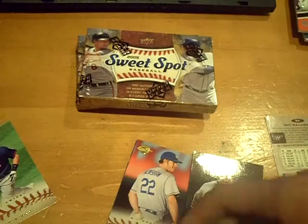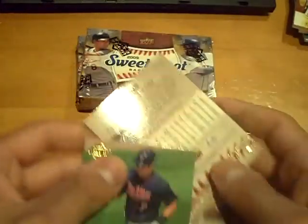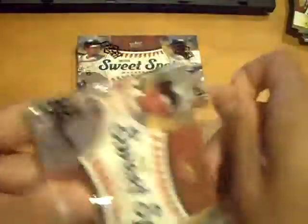The last breaks we've had, we pulled a Cal Ripken auto, Tim Lincecum auto, Troy Tulowitzki, a 1 of 1, a Ken Griffey Jr. autograph. It's just been going insane. And there's two packs left. Good luck. Insane.